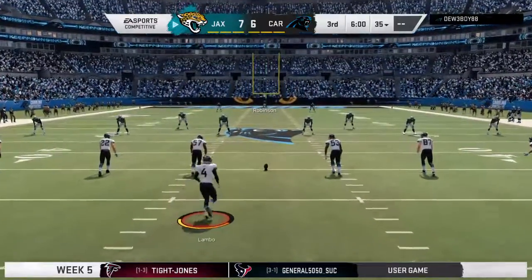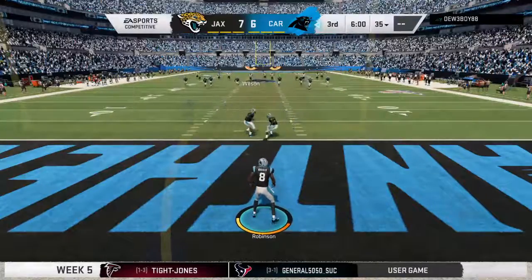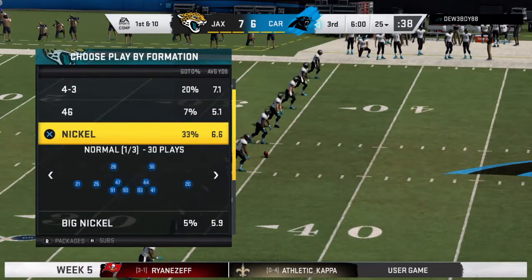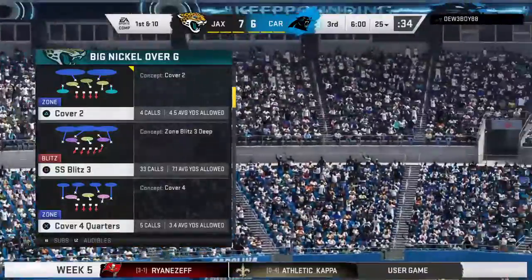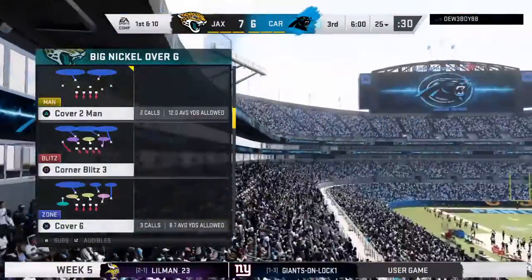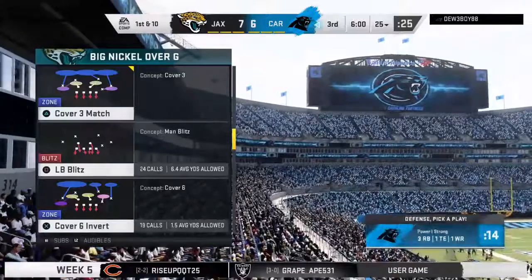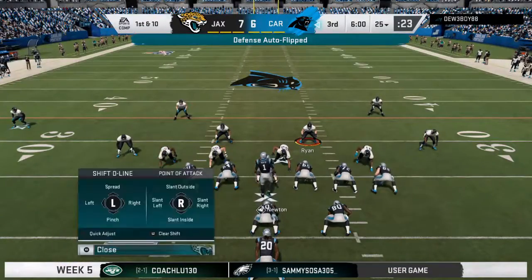Both teams appear ready for the fight ahead, and we resume action here in quarter number 3. The Panthers out there and ready to begin their next drive.